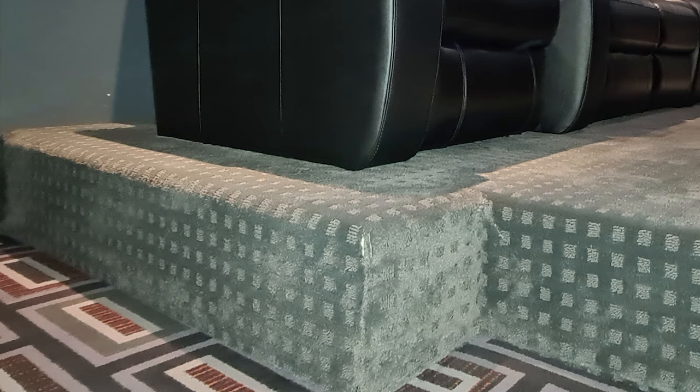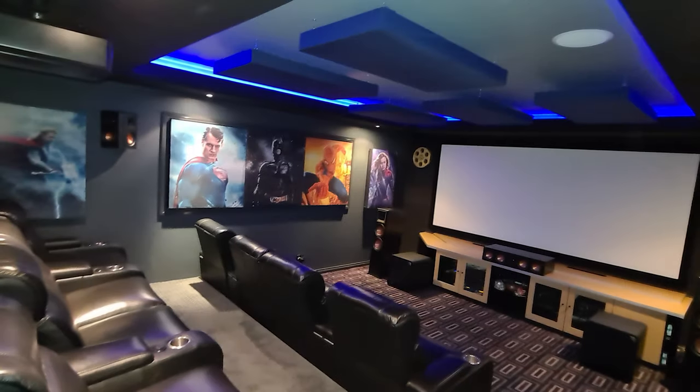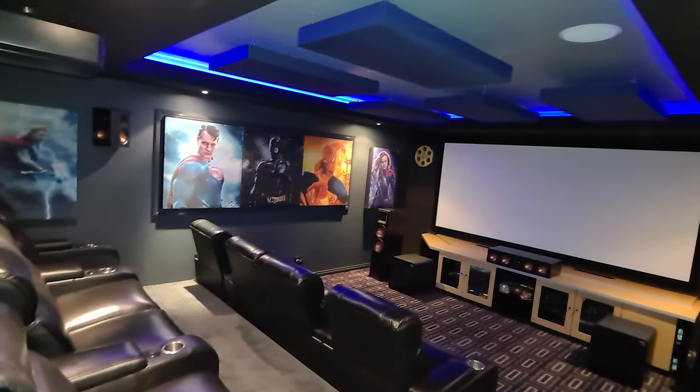During the build process, he made one mistake, and that was the rear riser was too narrow and didn't allow the seats to recline, so he ripped it back off and did it the right way.